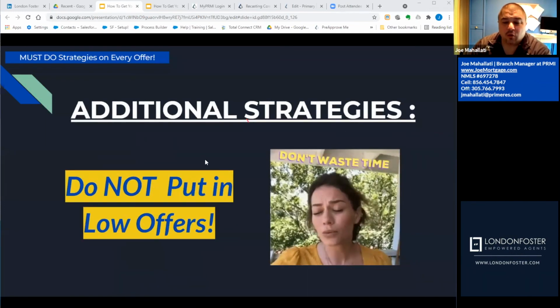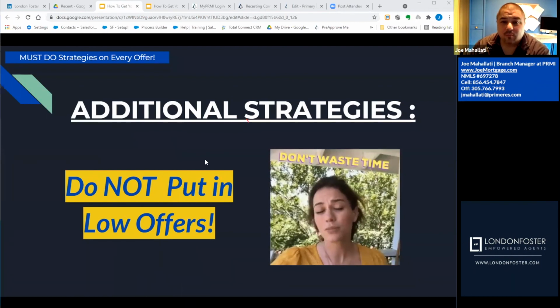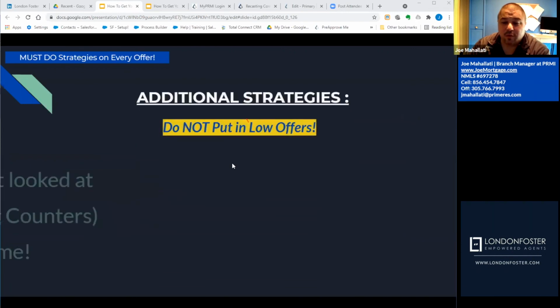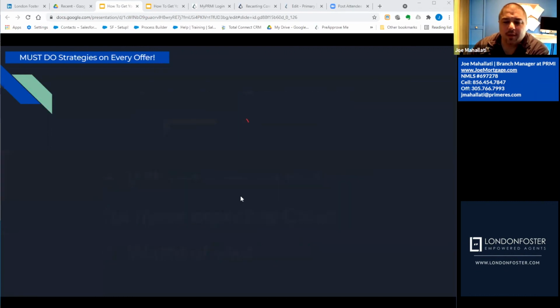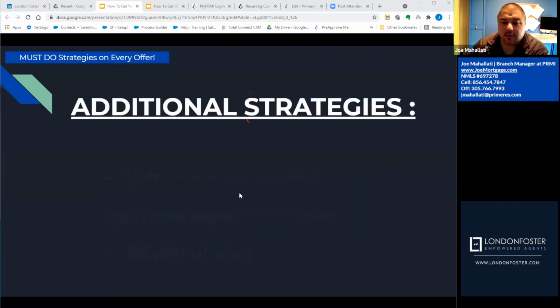Next one, don't put in low offers. I know this seems obvious, but this is more about not wasting your time, and especially educating your clients and letting them know. Many of them think that if they put in a low offer, they're going to get a counter. You've got to tell them they're not going to get a counter. When these agents get 20 offers, the 10 that are below asking, they don't even look at them. They're just going to look at the ones that are higher. So again, just letting them know that.